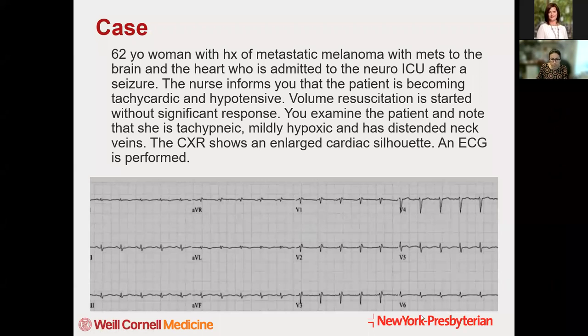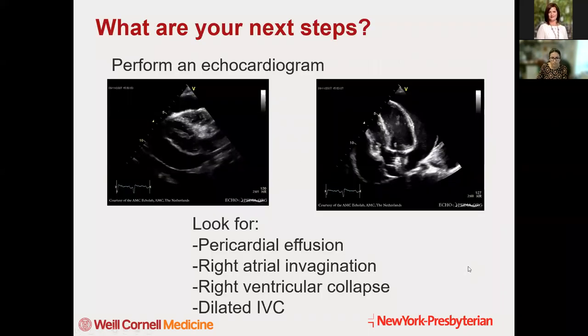Okay, so getting back to the tamponade, the main finding here is this low voltage. So what do you want to do next? When you have this triad of the enlarged cardiac silhouette, the low voltage, the distended neck veins, hypotension, and tachycardia, you want to get an ultrasound and take a look at the heart.